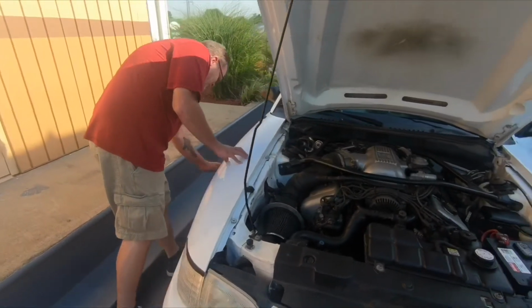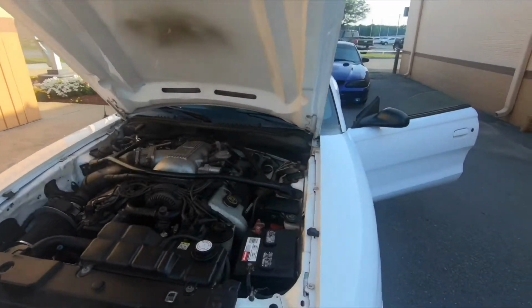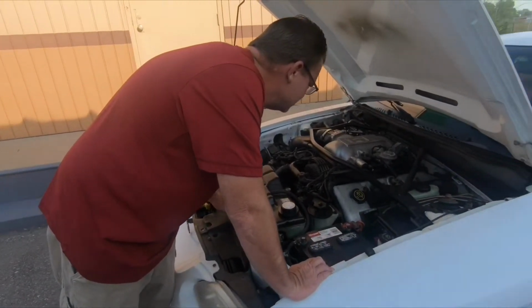Oh yeah, I definitely need to put some tires on this. Yeah, definitely it needs tires. Man, when are you going to get yours back? I should get it back by probably Monday. I found out it was a header gasket leak.